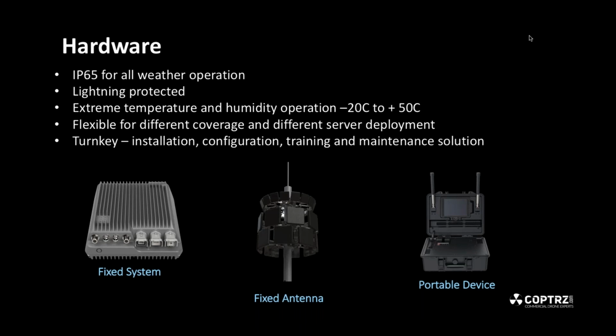It's flexible in the fact that it can work on the DJI cloud server. Those servers are situated in the USA. Obviously, there have been questions regarding safety of data, and if that is not seen as sufficient, then it can be configured to the local LAN, and we at Coptrz are trained and able to install the system and configure it to the organization's own network.